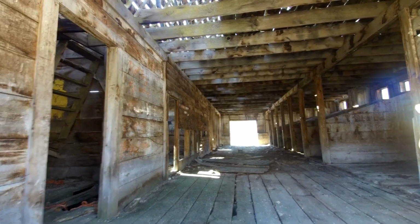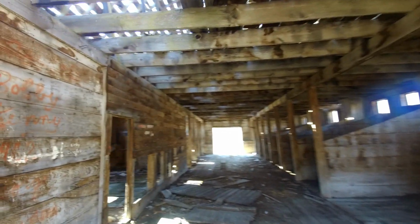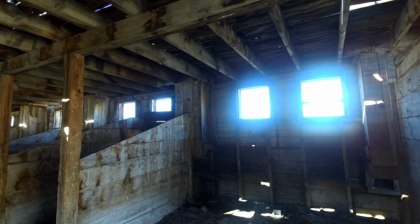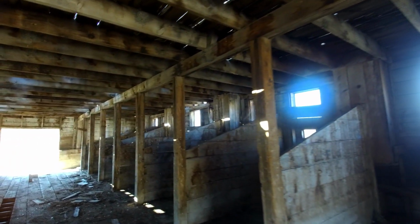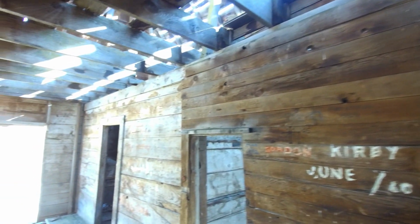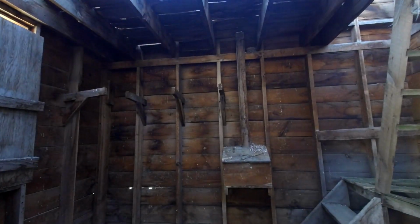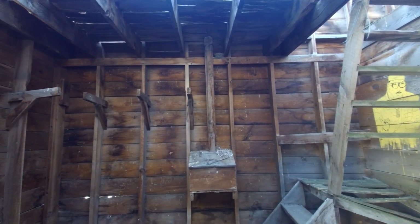Right now you're looking at the inside of the barn. I don't know how much my camera is going to show here. It's kind of dark in here, but we'll see when I get the film back and start editing it. There's the stalls for horses. Now, I've noticed that the barn roof is laid out such that there's spaces between the boards. I don't know if that was common or if that was for a particular reason. Maybe there's someone out there who could fill me in on that part.